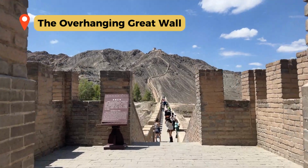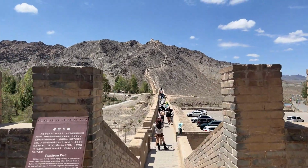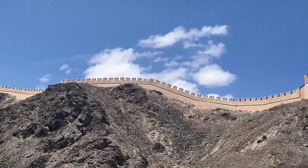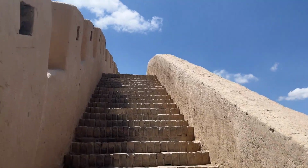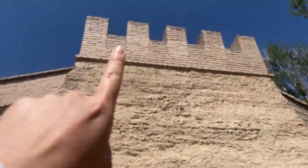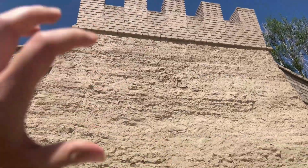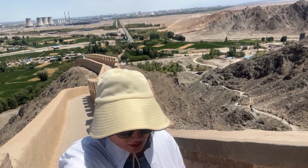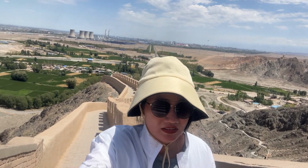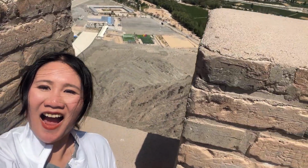Then we arrived at the second spot, the Overhanging Great Wall. This Great Wall is on the mountain ridge behind me, and it was originally built almost 500 years ago, but this is a rebuild, so I'm going to climb there. It was first built in the year 1539. What we see today is only 750 meters long after the restoration in 1987. I think this is the original base of the Great Wall, and up there is the later period part that was built up, but this part is original. It's never easy climbing the Great Wall, even though it is only a few hundred meters long. But I finally did it.